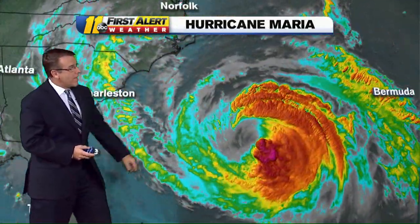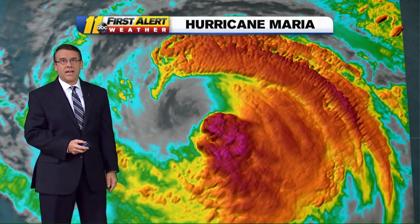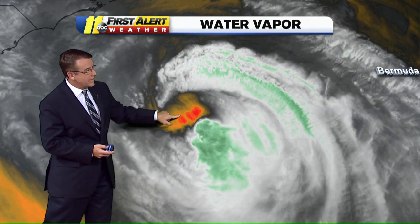Meantime, there's Maria, and look at this area right there. It looks like some dry air has punched in there, and it's a little bit weaker right now, down to a Category 1 storm, and you can see the water vapor showing some of that dry air that has managed to get too close to the storm.